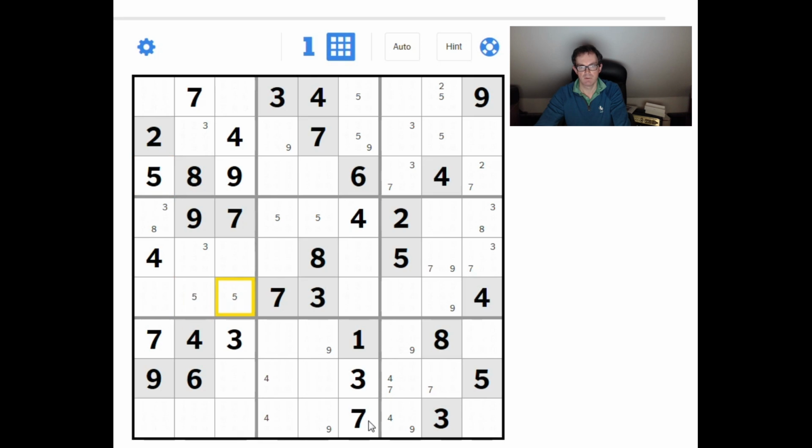We pencil mark the 5s. We pencil mark 5s down here. The fact that we put a 5 here means this must be the 3. It's the only place a 3 can now go in this 3x3 block. When we place this 3, the effect of that is that this has to be a 3. Only place a 3 can now go in this 3x3 block. The moment we do that, we know this is part of a 3-8 double, so this has to be an 8.